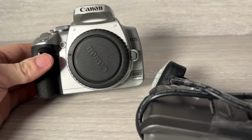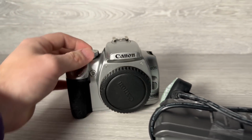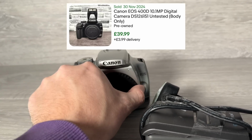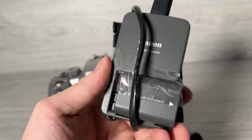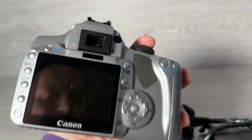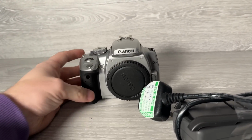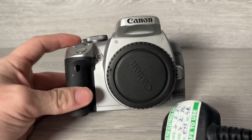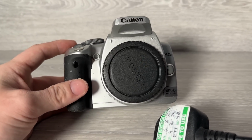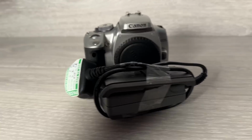This is the 400D Canon, again an absolute cracking brand. I've seen solds of anywhere like £100 plus. This one hasn't got a lens, it's body only, with genuine battery charger. Body only, looks to be in good condition, untested as of time of recording. It's been pat tested, but other than that, it's not been fully tested. If working, it should be at least a comfortable 50 quid, maybe a little bit more. And it will help the sale because it's got its charger.